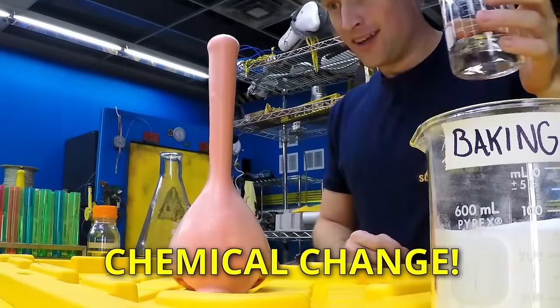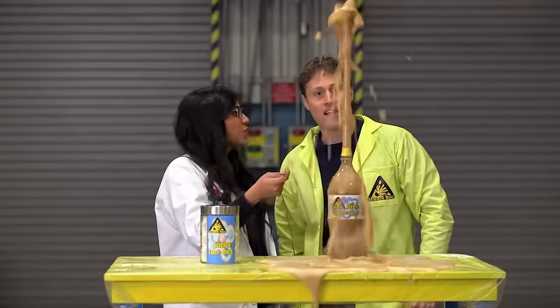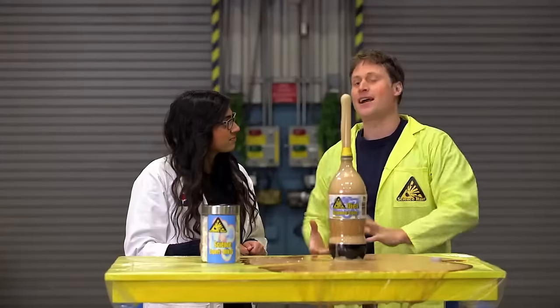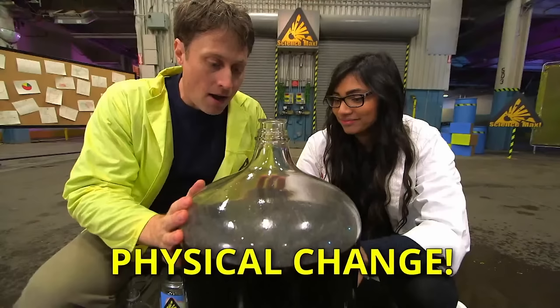How about a nucleation fountain with Diet Cola and mints? Haha! A lot of people think that's a chemical change, but it's not. The mints cause carbonation, the bubbles, to escape faster. But in the end, you still have cola and mints, no new chemicals. And without the carbonation, nothing happens. So it's a physical change.